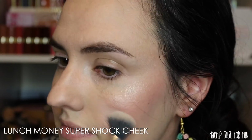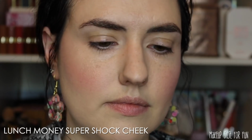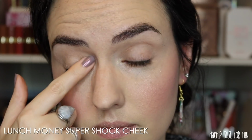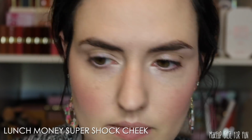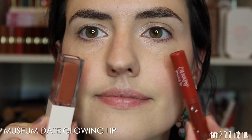Lately, Lunch Money has been more of a go-to for me, and I also like to do a little bit of highlighting elsewhere on the face when I'm not doing the whole super made up look. I find that these little touches of highlight can make a difference as far as just looking really fresh and put together.